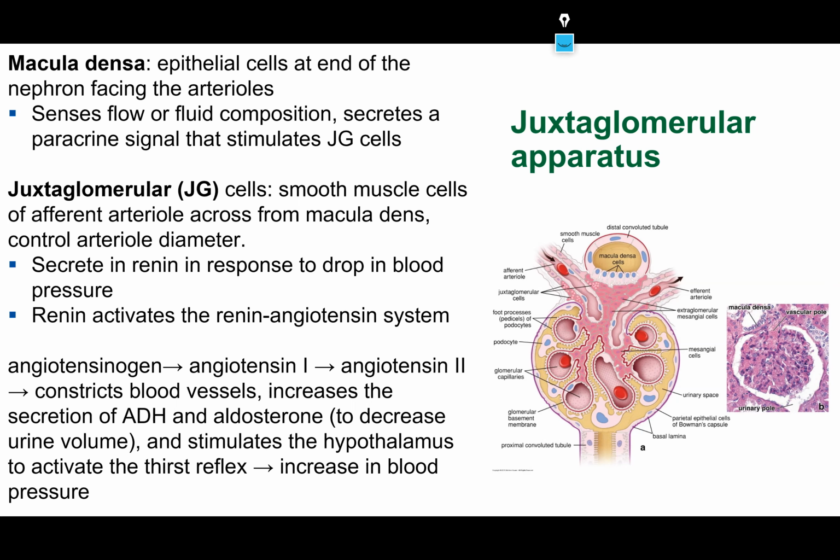So the juxtaglomerular cells are specialized, modified smooth muscle cells. And essentially, if GFR drops, so we get a reduction in flow in the macula densa area, they're going to do a couple of things. One of them is secrete renin if there's a drop in blood pressure, and that activates the renin-angiotensin system. But they're also capable of altering the diameter of the afferent arteriole to control glomerular pressure. So we will talk about the renin-angiotensin aldosterone system additionally in the endocrine system, but here is your sort of prelude to that.